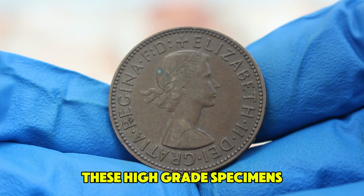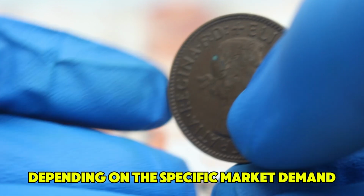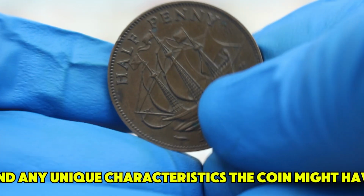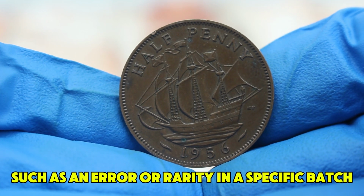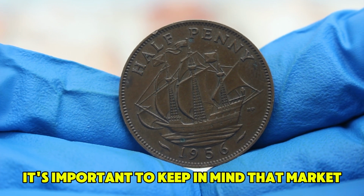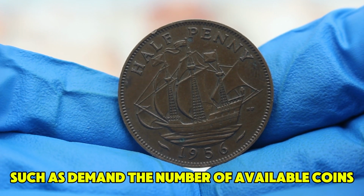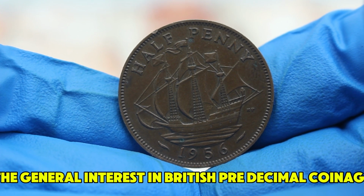These high-grade specimens can be worth anywhere from $150 to $300 depending on the specific market demand, the seller, and any unique characteristics the coin might have, such as an error or rarity in a specific batch. It's important to keep in mind that market values fluctuate based on factors such as demand, the number of available coins, and the general interest in British pre-decimal coinage.